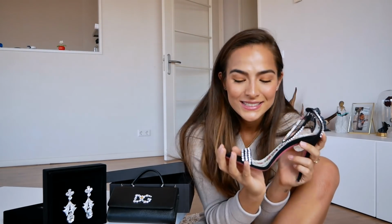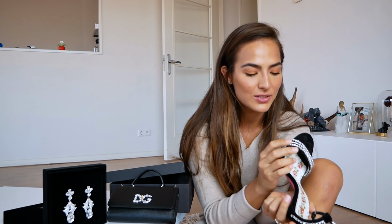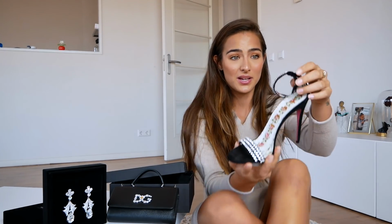Now let me tell you, these shoes, I am so happy with them. Literally, I cannot express how happy I am with these. So I will be super careful with these because, girl, they are expensive.